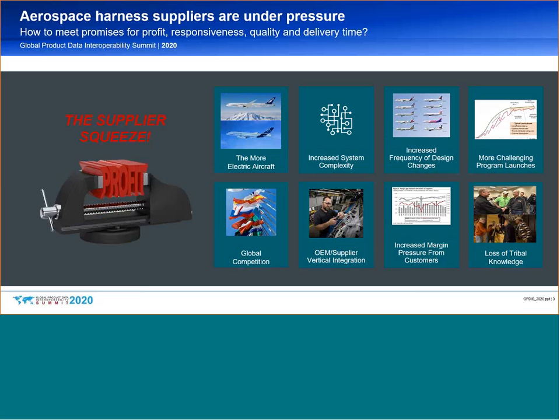Everyone expects harness suppliers to keep up, transitioning these changes into production quickly and with a minimum of cost and schedule impact. Add to this the challenges of the competitive landscape and loss of experience and tribal knowledge, and it results in a big squeeze. Overall, these trends make it more difficult for harness manufacturers to meet expectations for responsiveness, quality, delivery time, and profitability.